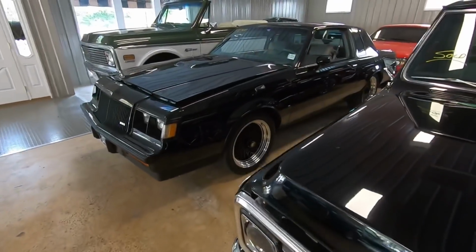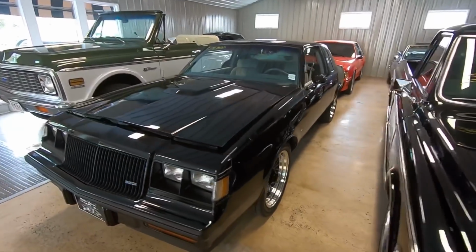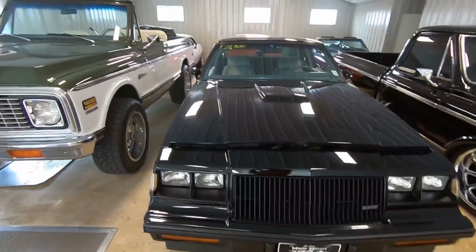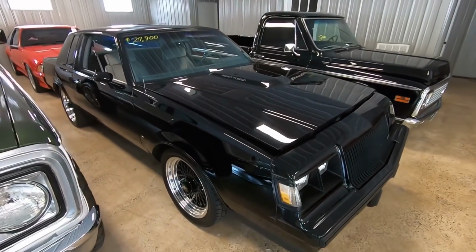Right next to that, 87 T-Type. One of the first videos that I'm gonna do today. This one's $27,900. Turbo 6-cylinder car.